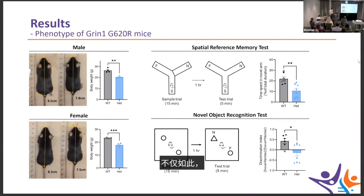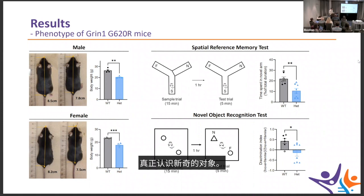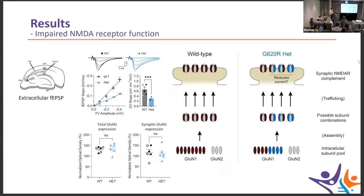And not only with that, we wanted to look into their recognition of the novel object. After 15 minutes and an hour after exploring these two Lego, we replaced one with a different type, color, texture Lego, and it was showing that they couldn't really recognize the novel object. So they are having a deficit in the cognitive functions. Try to make it quick.